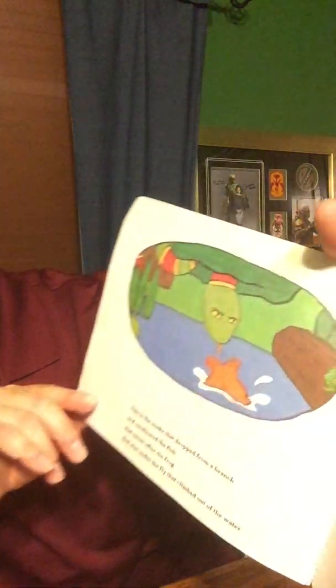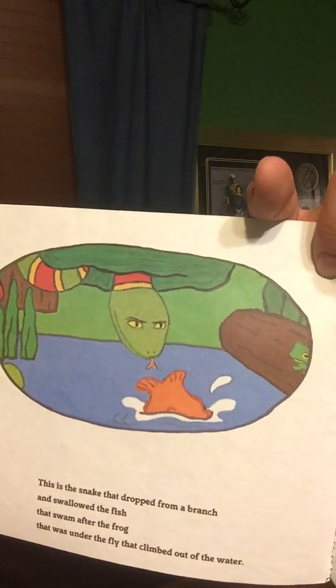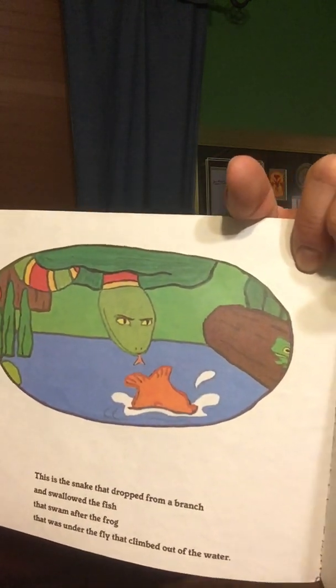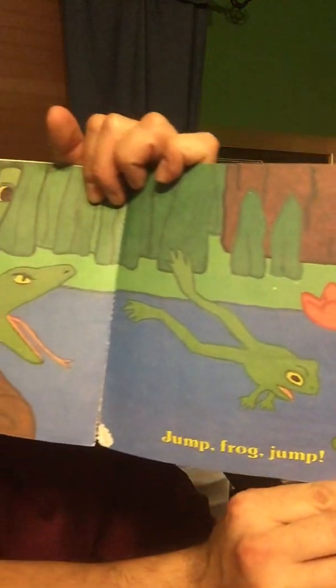This is the snake that dropped from a branch and swallowed the fish that swam after the frog that was under the fly that had crawled out of the water. How did the frog get away? That's right. Jump, frog, jump.